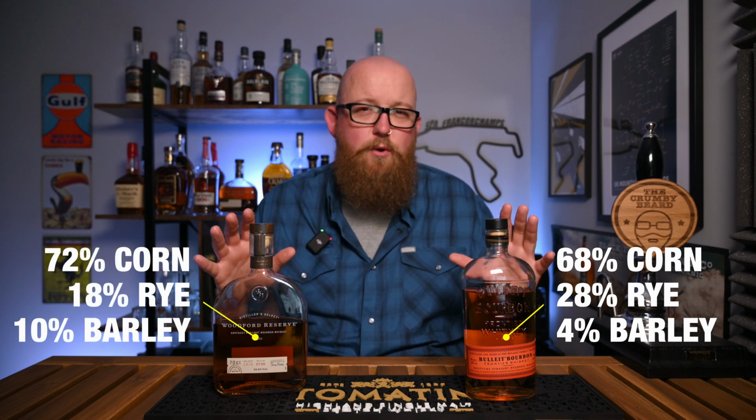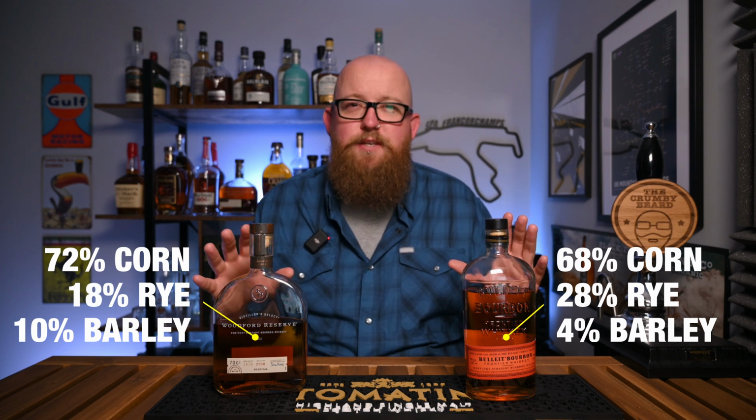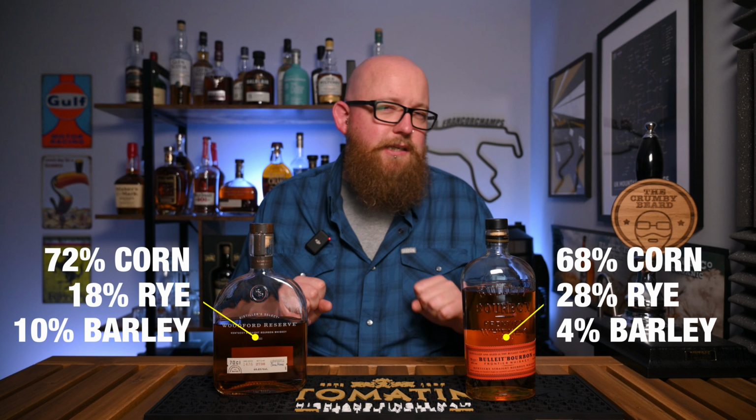Both of these are relatively rye heavy. Bulleit coming in with the higher rye mash bill with 68% corn, 28% rye and 4% barley. And then onto the Woodford with a 72% corn, 18% rye and 10% barley. From that, we can assume that both of these are going to be quite rye spicy, but obviously the Bulleit taking a significant lead on that.